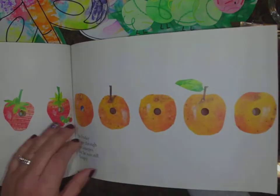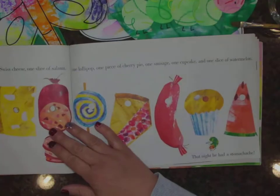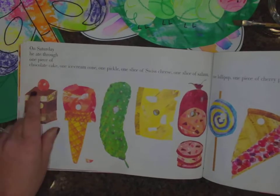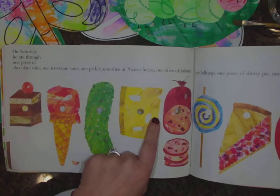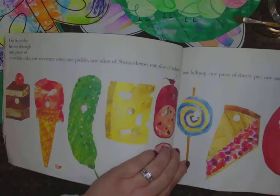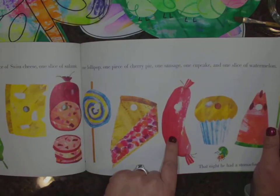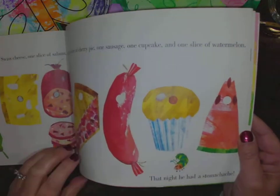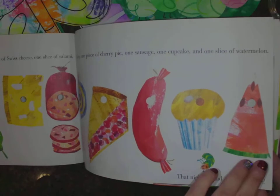Good. This is fun how the whole book has holes in it where the caterpillar ate through. On Saturday, he ate through one piece of chocolate cake, one ice cream cone, one pickle, one slice of Swiss cheese, one slice of salami, one lollipop, one piece of cherry pie, one sausage, one cupcake, and one slice of watermelon. That night, he had a stomach ache.